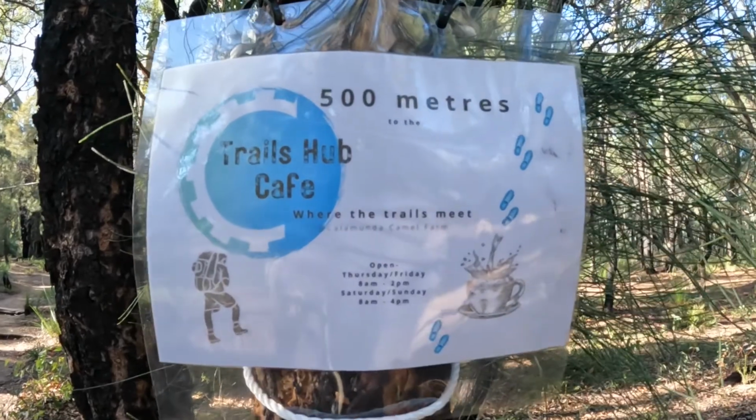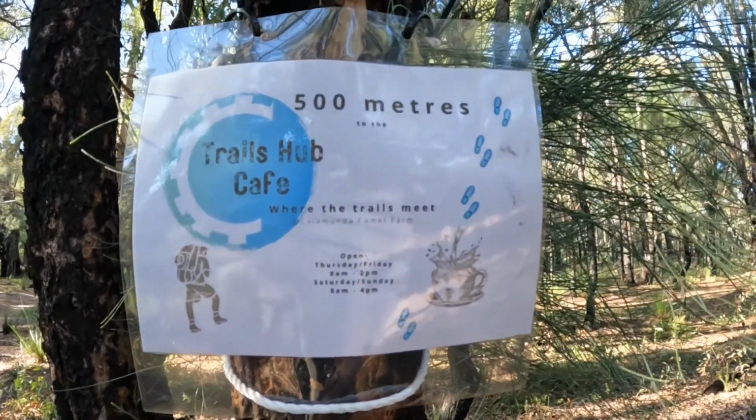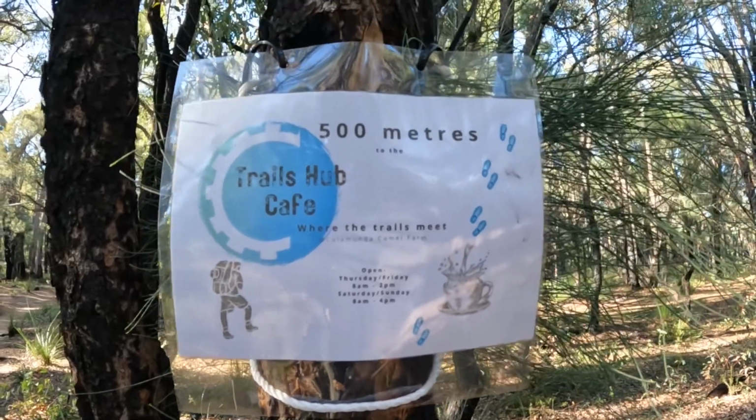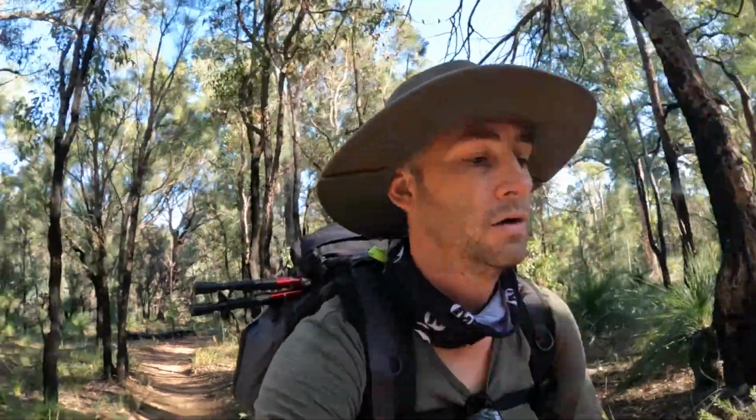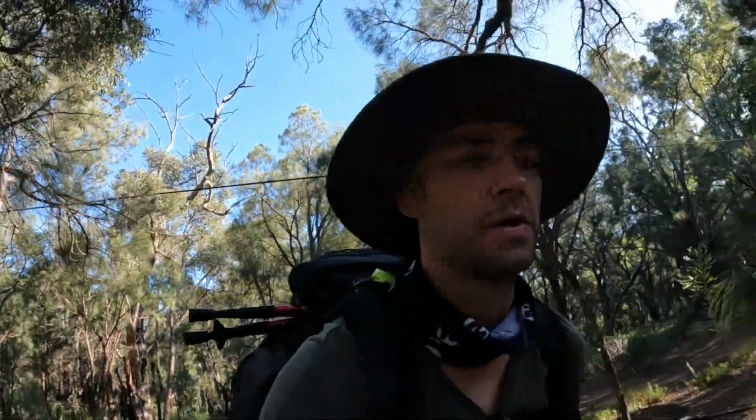So we must be coming up to the Kalamunda camel farm. There's a cafe here. Really nice round trip for some people heading out from Kalamunda up to the camel farm. Maybe, I don't know, a 15k return, 16k. We're at 7.5 now, 500 meters here. That's 8k's up to the camel farm and back. Be a nice day hike almost.